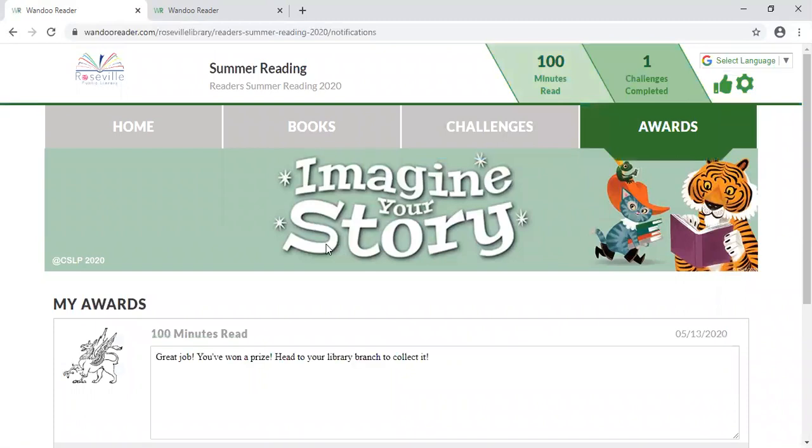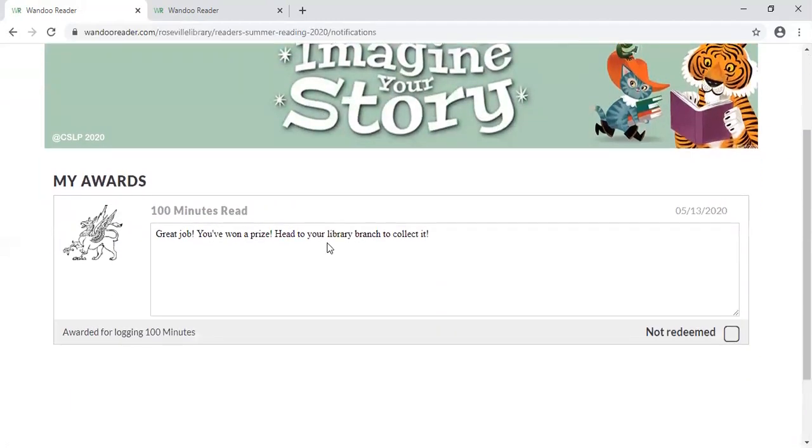On the awards tab, this will show you any prizes that you've currently won. You can also see whether you've redeemed them yet or not. This will also be the page where you'll be able to see and print out your certificate of completion once you've reached the 500 minutes.